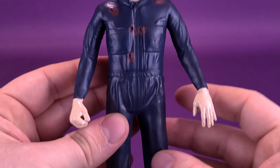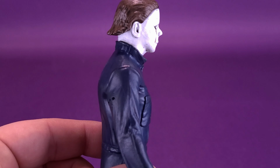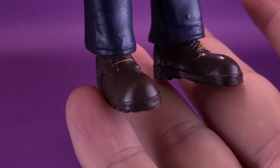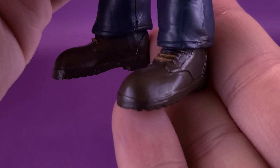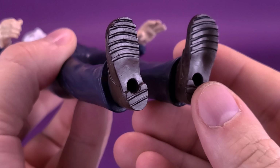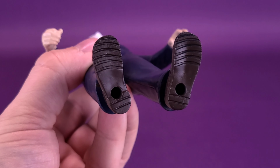He does have, of course, his coveralls, which is a nice dark color. The high collar, which also is a good job for Michael Myers from the Halloween 2 film. And as we get a little further down, he has his footwear. The boots are quite brown, and to their credit, they actually went in there and painted the laces too. And of course, the under treads also sport the peg holes, which will attach the display stand that we already looked at earlier.